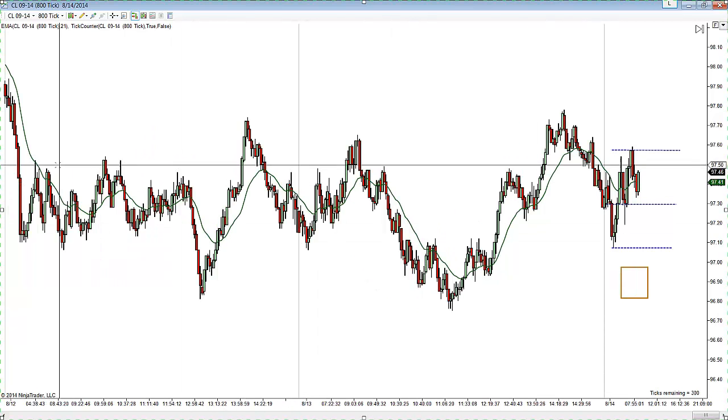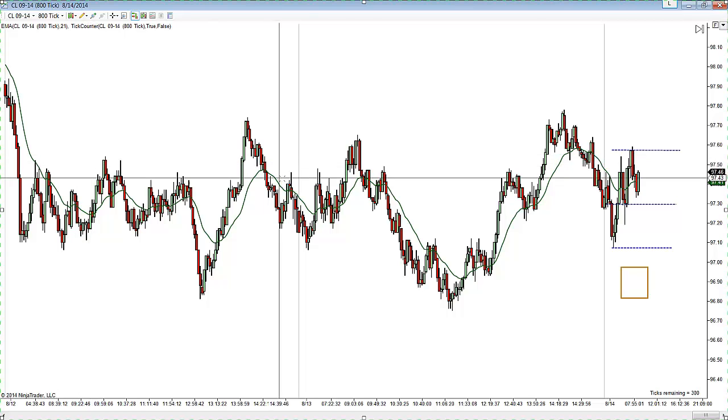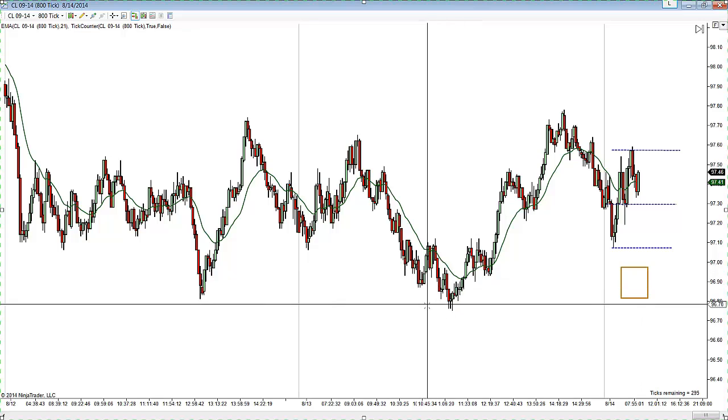And if you can see that right here, we had this area, let's call it the 97.51 area. Really the top of the range for the last few days. I mean, we broke up to the bottom here, broke out to the top here, bottom, and maybe even a little bit higher than that.